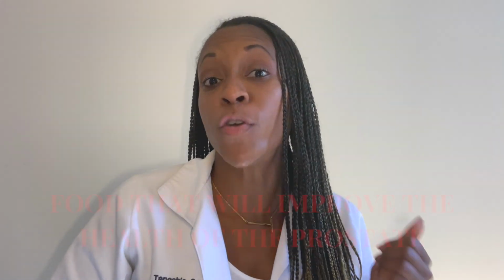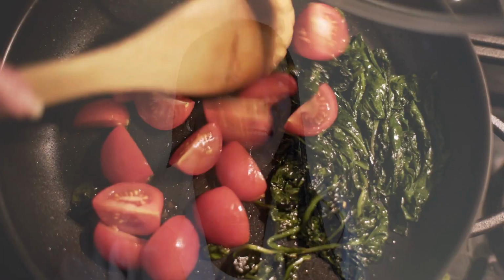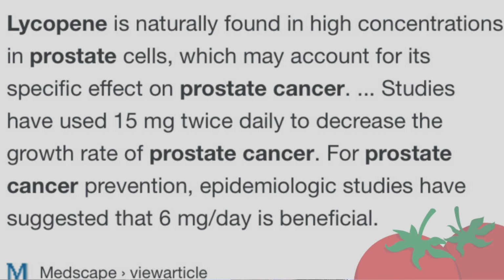Now let's discuss foods that can improve and help keep your prostate healthy. Number 1, cooked tomatoes. Cooked tomatoes contain a powerful antioxidant known as lycopene. And there have been many studies that have shown that lycopene has the ability to decrease cell damage and slow down cancer cell production. There was a recent study that was conducted between men that consumed high amounts of cooked tomatoes versus men that really didn't eat tomatoes on a regular basis. And it was found that the group consuming high amounts of cooked tomatoes had a lower prevalence of tumor growth in the prostate area.